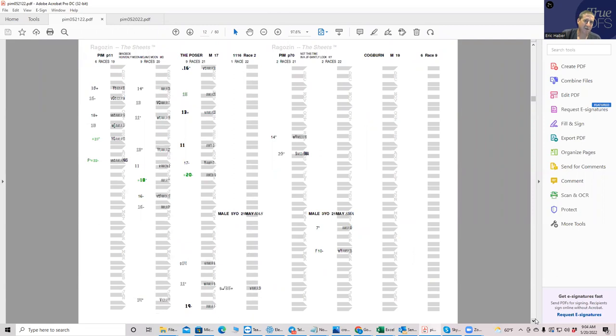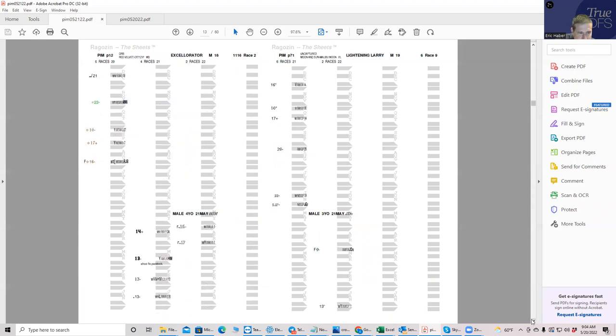So Cogburn is one of the favorites, and this looks really good. I mean, it's got a 14. Then it took time off after that number, and then it ran a 10 right back. And then it actually moved forward off of that. It ran a 7. I mean, it could bounce, but this is a fast horse. So here it is, Lightning Larry, right off the bat at 10-1.